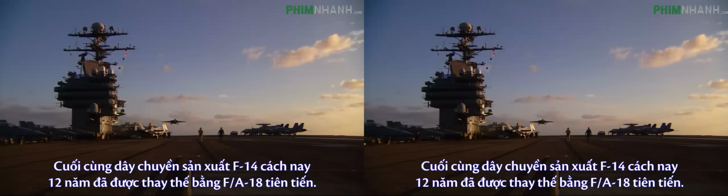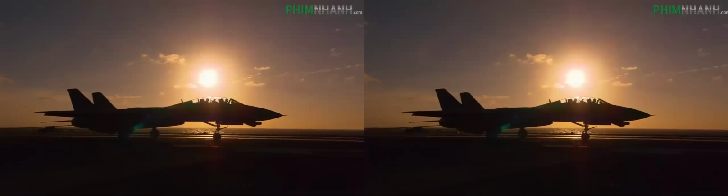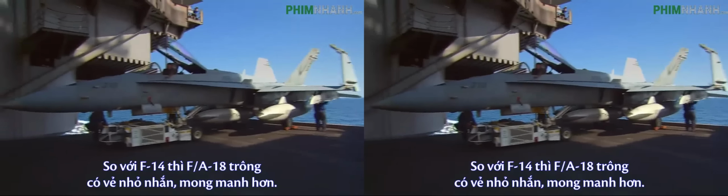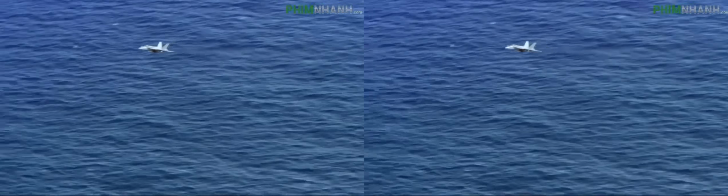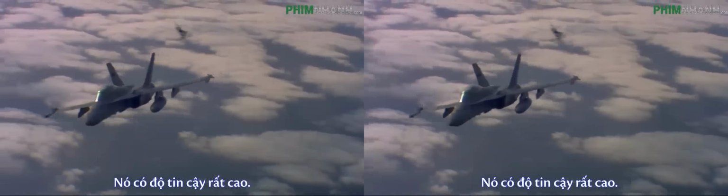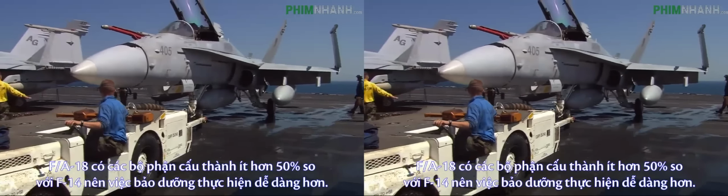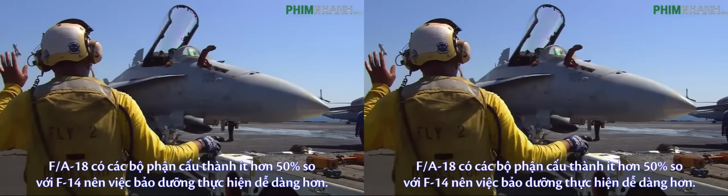The last of the Tomcats came off the assembly line over a decade ago to be replaced by the more advanced FA-18. Compared to the Tomcat, the smaller, leaner Hornet almost looks fragile. But the FA-18 is anything but dainty. Since its first deployment, this powerful jet has flown thousands of successful combat missions. One of the FA-18's greatest strengths is its reliability. The FA-18 contains 50% fewer parts than the F-14, and fewer parts means the plane is easier to maintain.